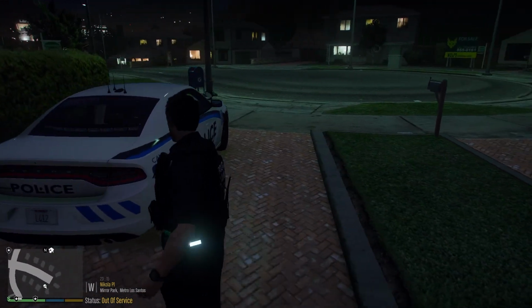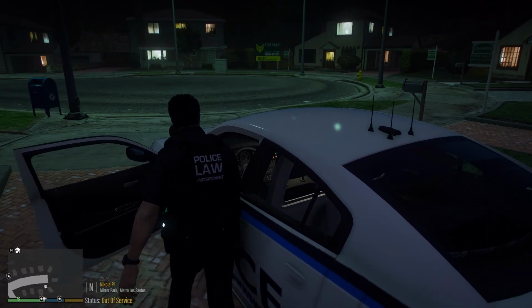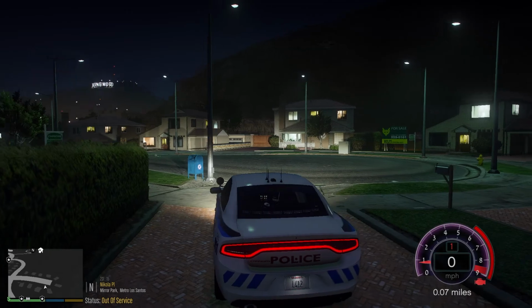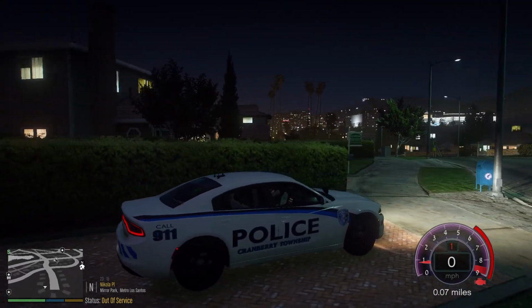Hello, everyone. Welcome back to the channel. We are jumping in here with an evening shift of LSPDFR. We're going to be following Officer Brian Vehemo, starting out in Mirror Park, making our way out towards the city, possibly Vinewood, not really sure. We'll see where the shift progresses here.